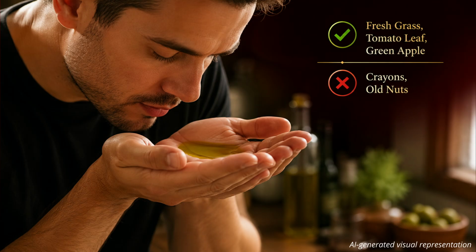Pour a small amount into your palm, cup your hands together, and warm it up with your body heat for a few seconds. That releases the aroma, then take a sniff before you taste. If it smells like fresh cut grass, tomato leaves, maybe a little bit like green apple, that's a great sign. If it smells like crayons or old nuts, put it down and back away slowly.